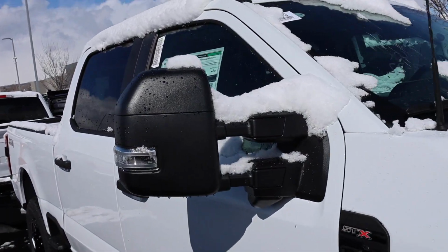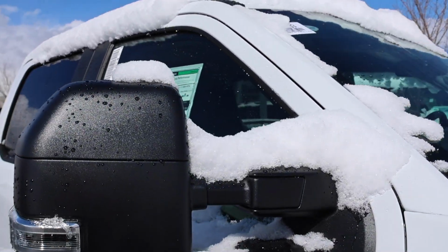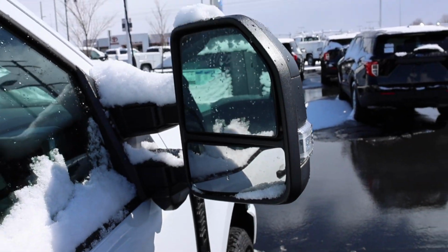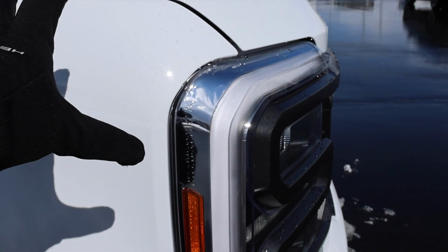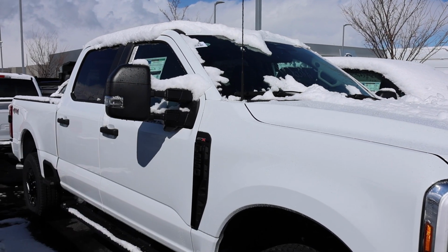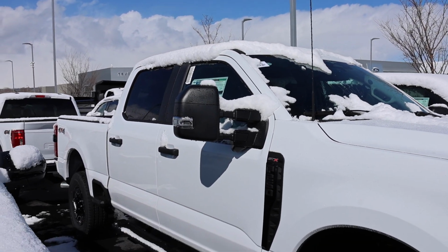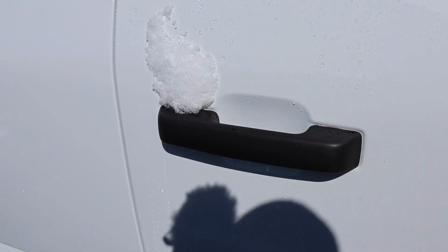So here's the mirror, and as I mentioned, nothing is different for this. This was basically a carryover. And it's not a bad thing. These are good mirrors. And this one does have the 360 camera, so there's a camera down below there. And this fender, as I mentioned, is just different because of the headlight design. And of course that fender trim piece right there. But apart from that, cab on back, there's nothing different about these trucks. They're the exact same truck. They're even using the same door handles, I believe.